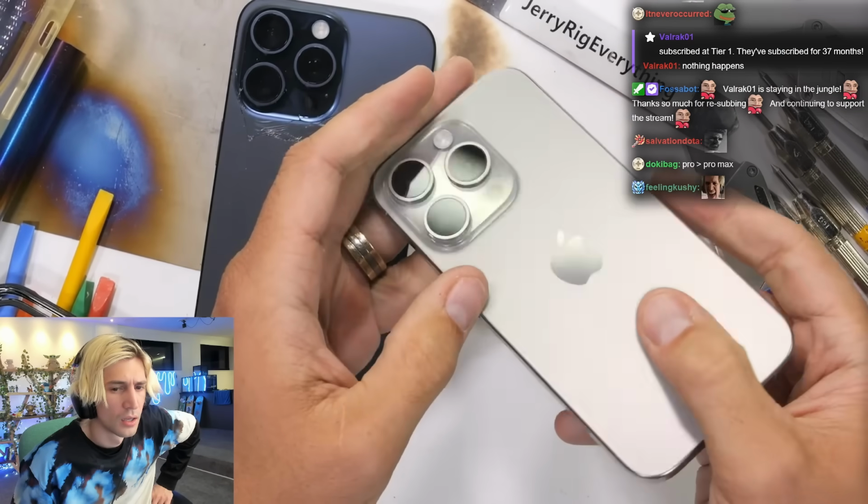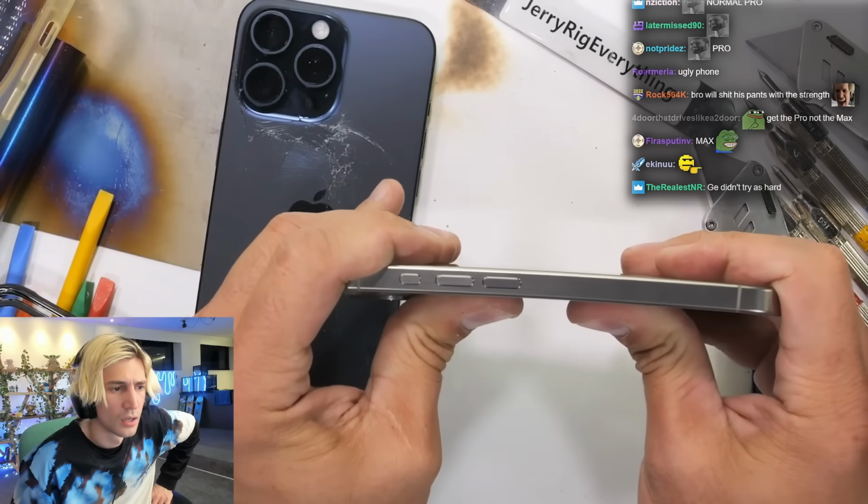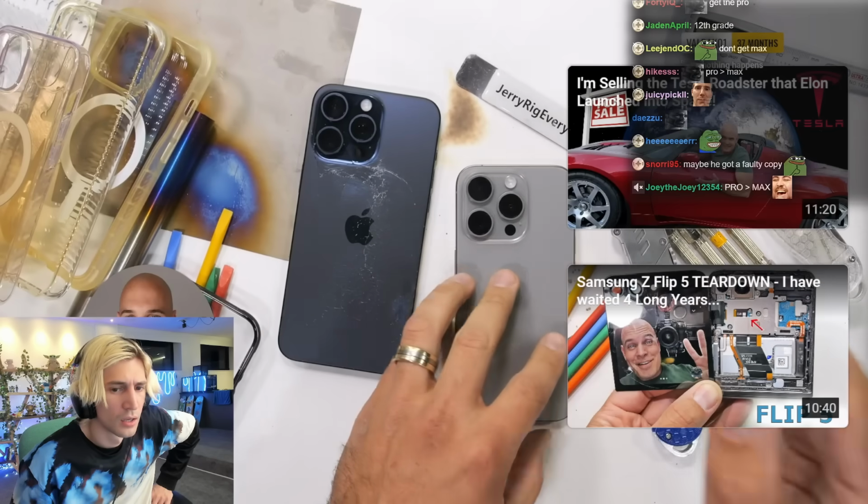I'm curious to see how thin Apple's titanium layer actually is, and what grade it is. The iPhone 15 Pro Max teardown is going to be quite a bit more destructive than usual.